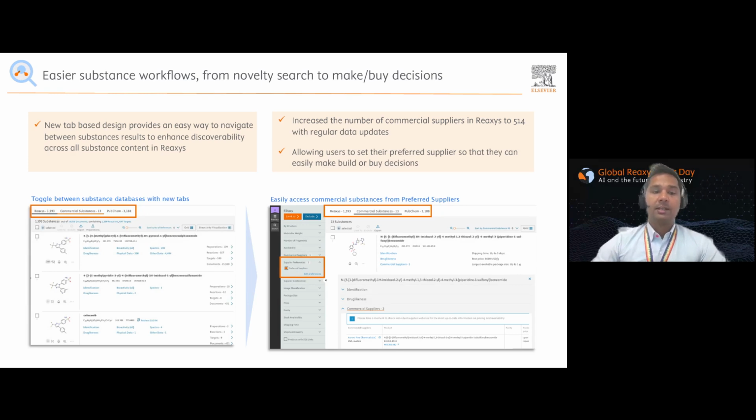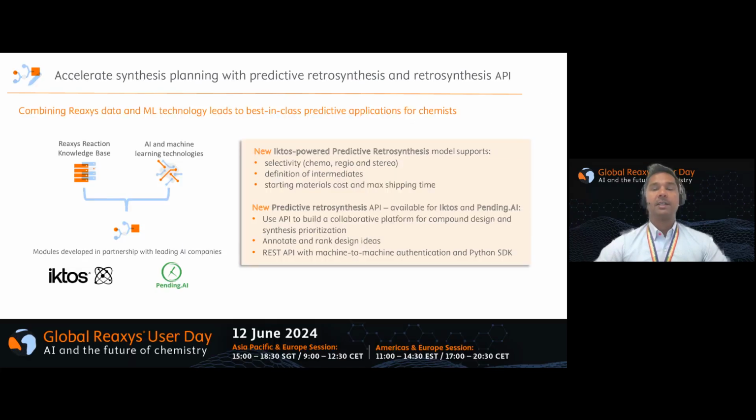As you see, extractive AI enables us to scale up content in Reaxys, but it is also very important for us to ensure this content is discoverable in an intuitive and user-friendly manner. Now let's switch gears and dive into our predictive AI capabilities.